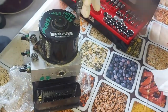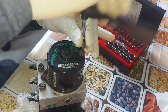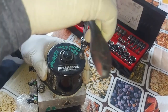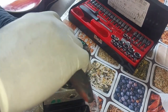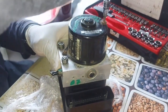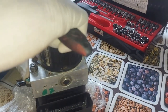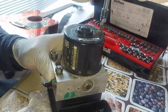Sometimes you need to try these things, because I know dealerships sometimes don't want to give us the truth, and they want us to bring cars back to them. But I'm pretty confident that we should be able to program this thing to get it going, bleed it, and get it going. All right. I think you can hear for yourself that, yeah.